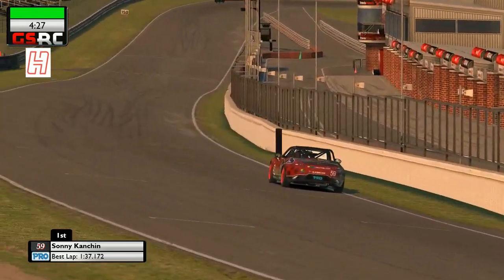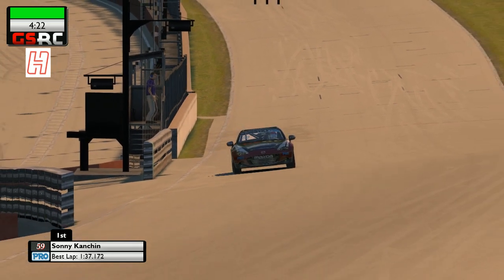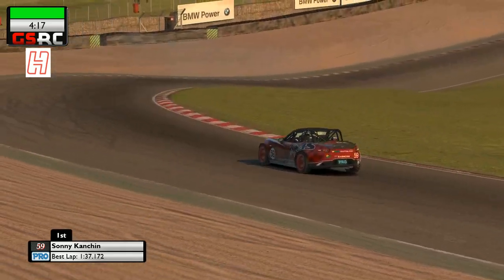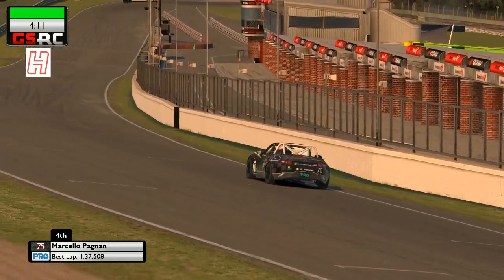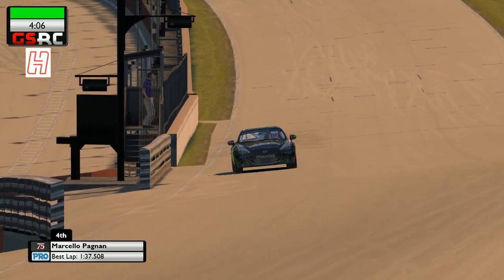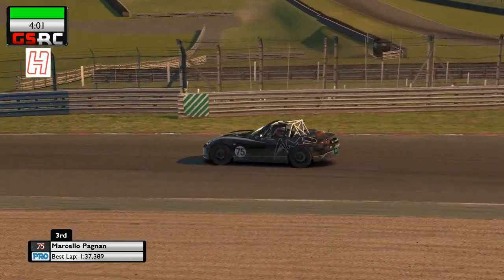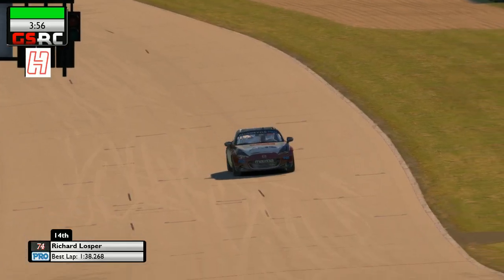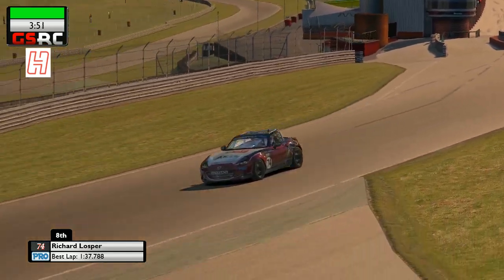Kanchin currently untouched in qualifying, 37.1, the 59 making the drive on his second and last lap to the line. He does not improve that lap time though, so he's hoping that everybody else can't improve any further. Marcelo Pajnan in the 75, currently position number 4 in the Thrustmaster Movano vehicle, making that final drive to the line. 137.3, jumps up onto the second row still, but is only a +1 position overall. And here comes GSRC's very own Richard Losper driving to line. 38.2, his quickest so far. 37.7, much better. 8th position overall, Sue.